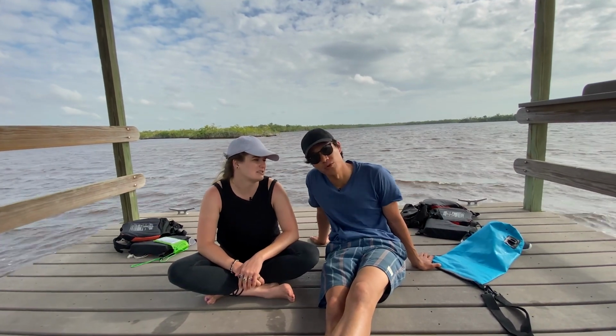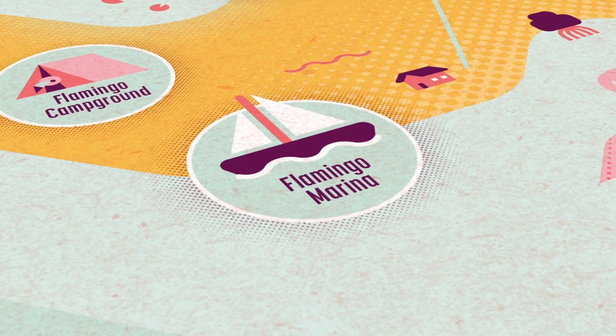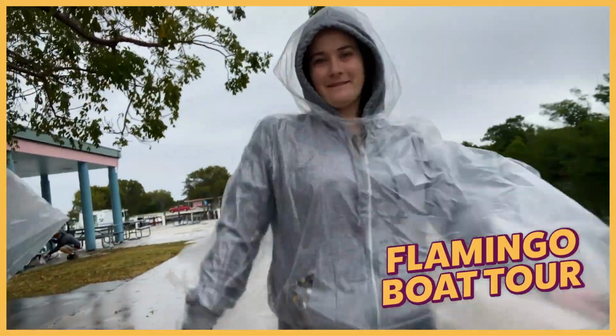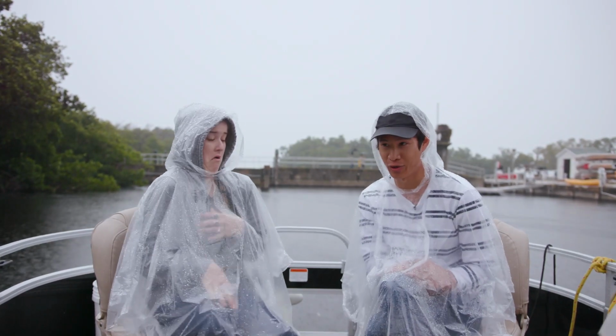And then we're going to wrap up this trip at a boat tour at Flamingo. I actually have a sailor outfit that I'm planning to wear for the boat trip, so I'm pretty stoked about that. All right, so Tracy and I have arrived at our final activity.